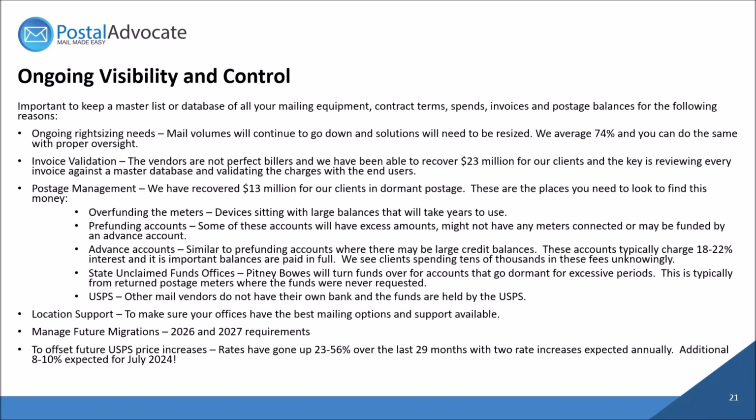Ongoing visibility and control. It's important. This isn't a one-time act, unfortunately. The reason that you want to have ongoing visibility and control is because there are going to be more things coming up on this. There's ongoing right-sizing needs. Mail volumes are going to continue to go down. Equipment's going to need to be right-sized. If we're averaging 74% by doing proper right-sizing for our clients, you can do the same thing by having the proper ongoing visibility and control.